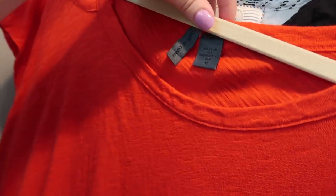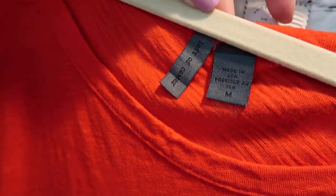Next up is another Anthropologie piece. I really like selling this brand. It is Left of Center, and they make great basics. This one's just a cold shoulder cutout, longer length top. It's got the high-low hem and a great bright red color.